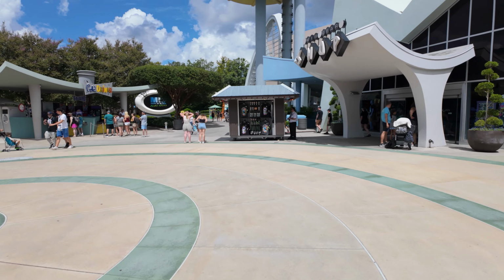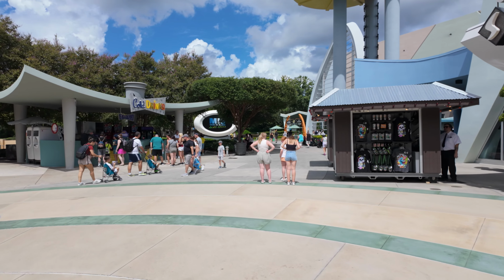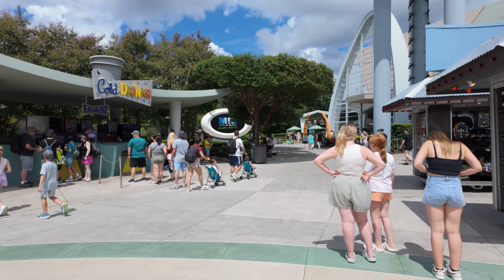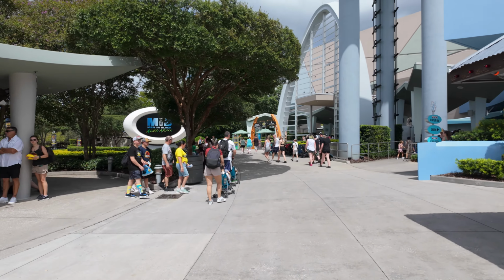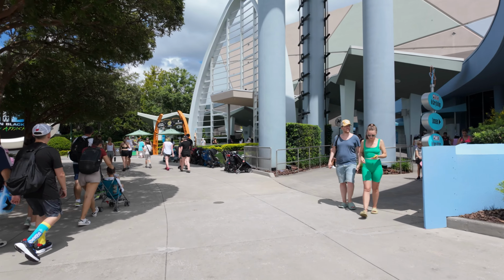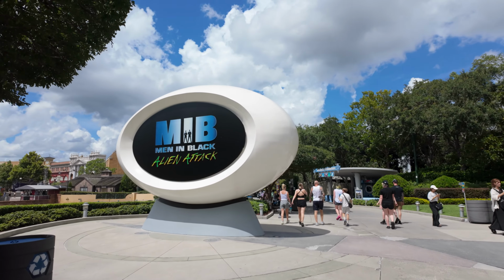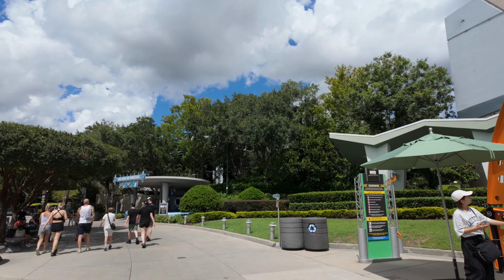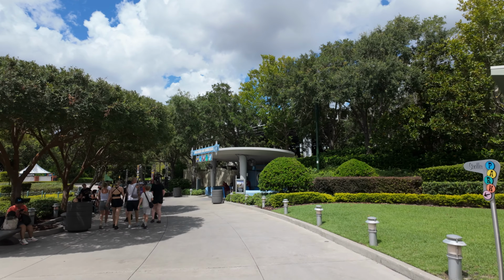All right, from here we're gonna go to the next two. I believe they're right next door to each other. So we're still in the World Expo. There's the Men in Black ride. This is going to be open during Halloween Horror Nights. This is one of the rides.